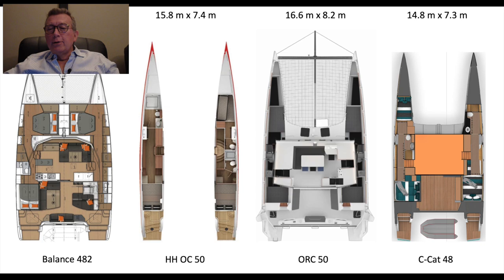Admittedly, it only has maybe two-thirds of a side access. The master cabin, again, a fore-aft berth, but a very nice head, as you will quickly see. So actually quite comparable in width to the HH. Balance and ORC do tend to go wider, and that is seen in some of the space available.